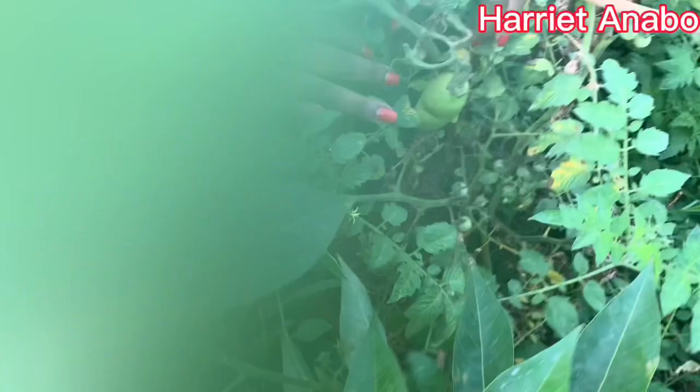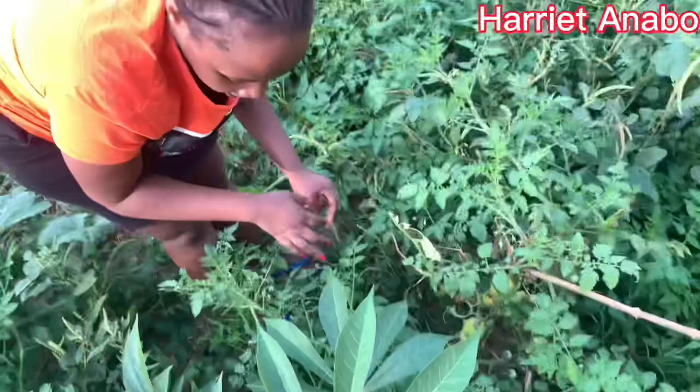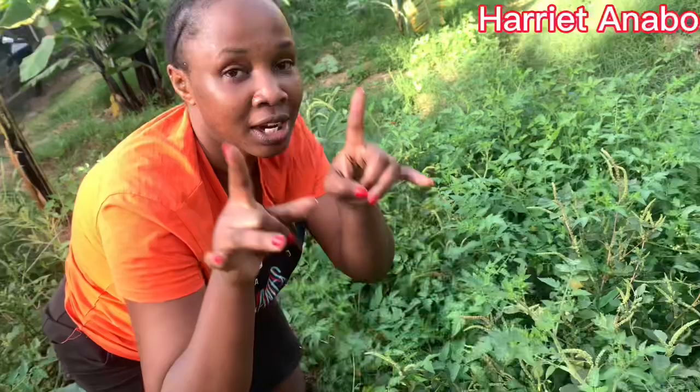Okay, look at this. This one has now grown, but it is not yet ready. It's green, but it's in the process of getting ready. If it gets ready, it is red. So those are our tomatoes. Let me know how you call this in your language. So this is our mini garden here, and this is where we plant our vegetables.